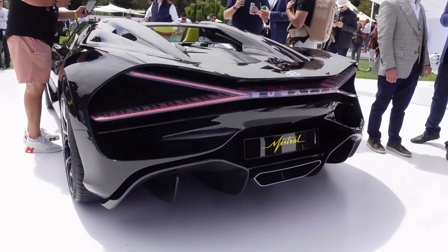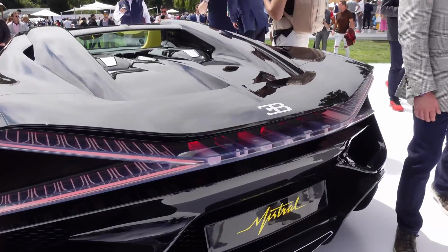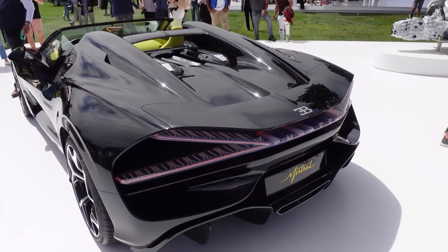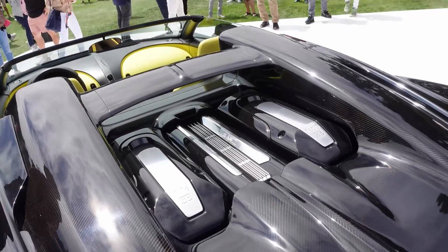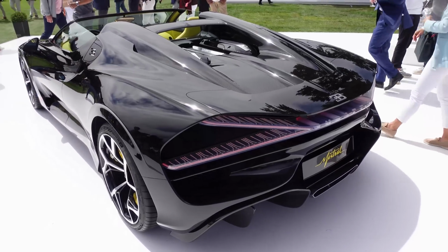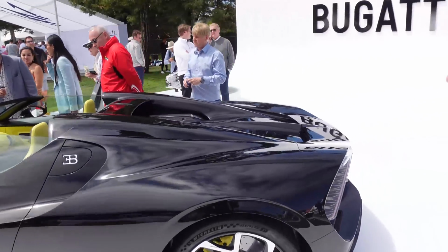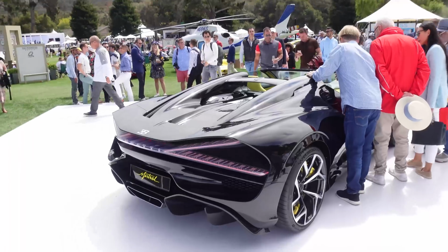Just check out this rear end. It's got the Bolide inspired cross diagonal taillights too. The Bugatti lettering that extrudes out from the lighting. This is a 5 million euro car. So what is that, $6-7 million? I don't know what the exchange rate is right now. Look at all that carbon fiber, that W16 back there. It has the same top speed, same capability, and it's not a show and display, it's road legal for America to drive here, because apparently the majority of Bugattis are sold in the American market, and this is ridiculous.